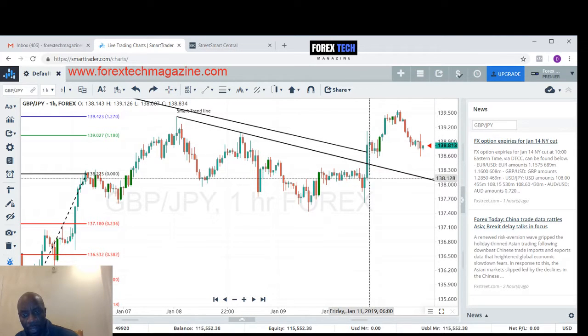As you can see, price has made its way through the downward trend. Right, the counter trend line is broken through it.